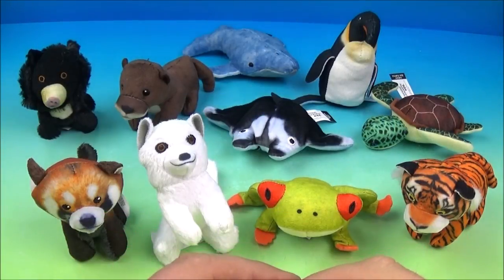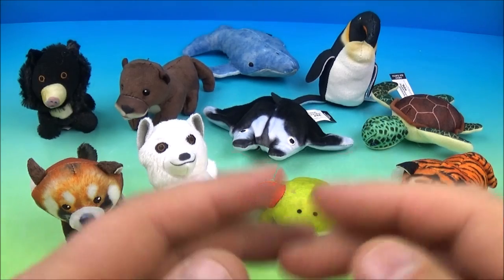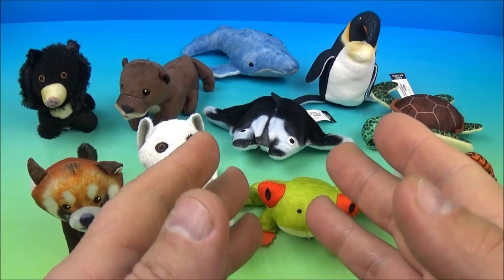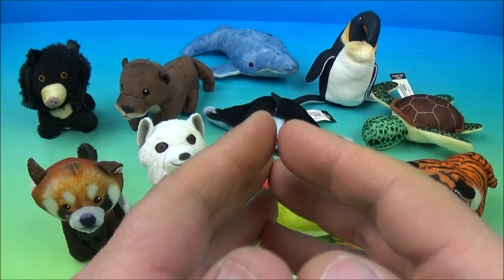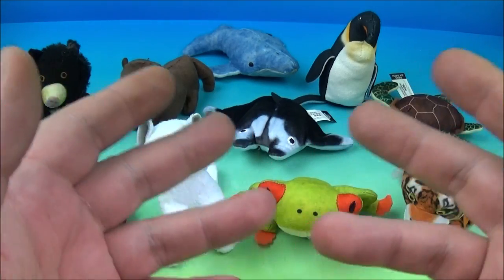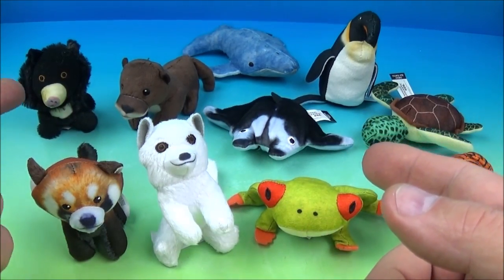So there you have it, everyone. The National Geographic Kids set of 10 wonderful little toys released by McDonald's back in 2018. This is a great set. It's perfect for the kiddos. You can learn a lot of information about various animals all over the world. This is just great. I even learned something new, the sloth bear. I had no idea.